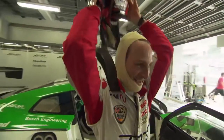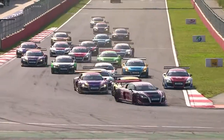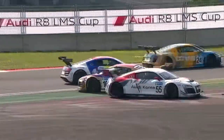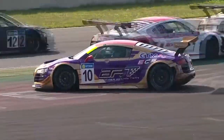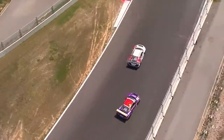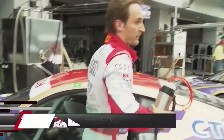Coming to Japan, Andrea Kuto was keen to bounce back after a wretched start to the season. In the first race of the year in Korea, he was clipped at the first turn by Marchi Lee, and that would end Kuto's race. Starting at the back of the grid for the second race of the year, Kuto drove a solid race but could only climb as high as sixth.